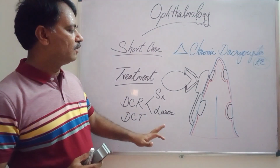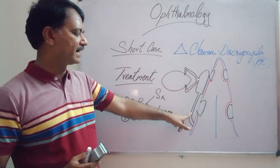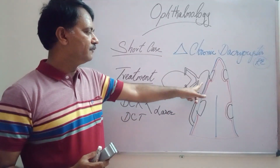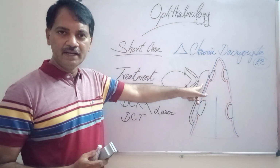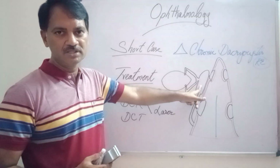As all of us know, there is an obstruction in the nasolacrimal duct. Because of that, only the fluid is getting collected here. When the fluid gets collected here, infections grow here, leading to inflammation and causing dacryocystitis.